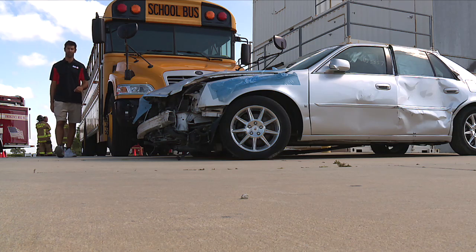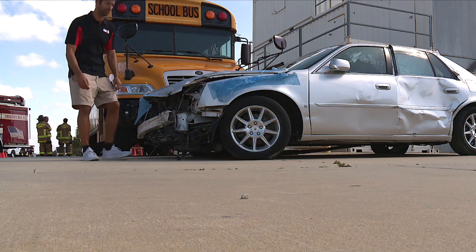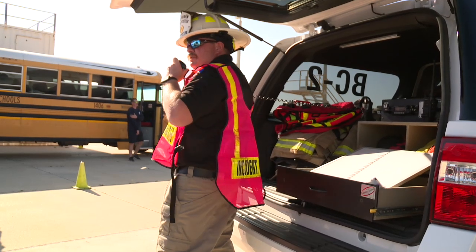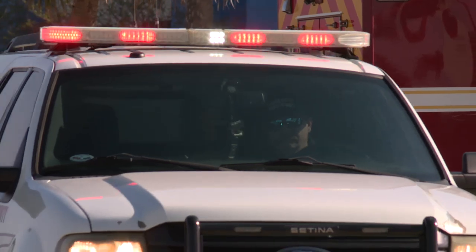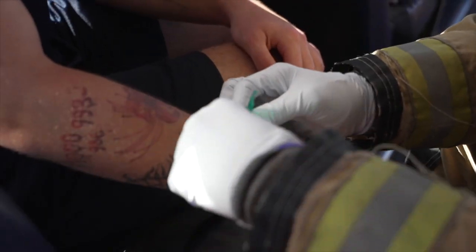I'm Fox 4 photojournalist Andy Cunningham, and the sense of urgency you see here translates to first-hand experience for emergency responders. Airport Commander, Rescue 8, when you arrive on scene. Step one, arriving on scene is establishing command. Triage at a secondary 360. We had a number of patients, over 10 patients on the bus. Do you advise what their status is?